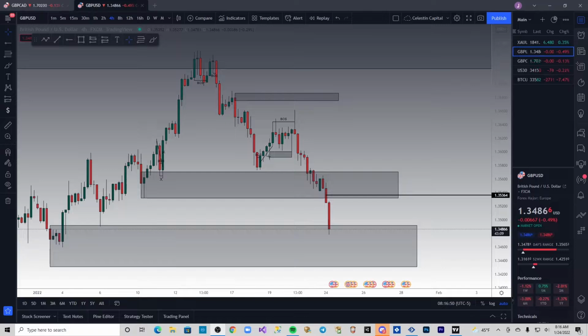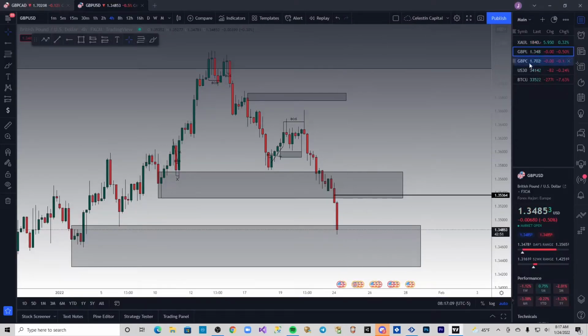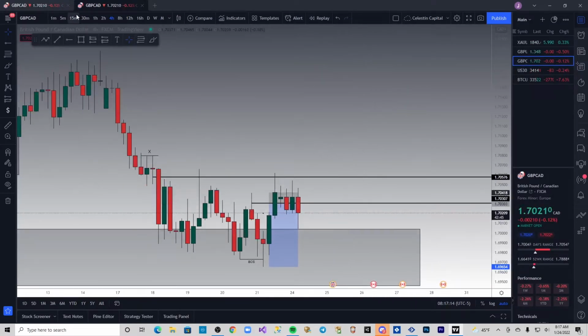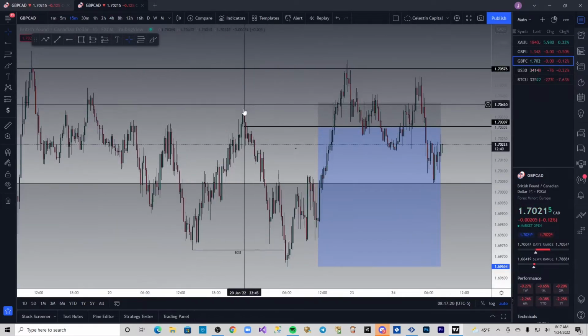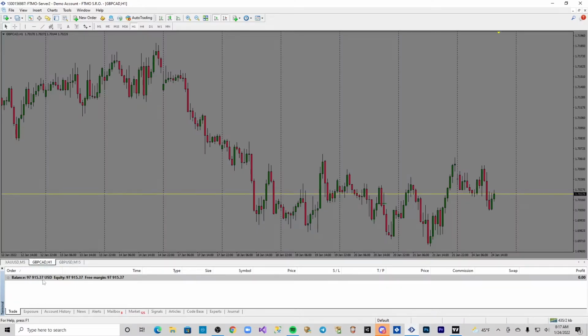We are 11 days into this challenge, and let me show you guys the current standing. We are currently down 2.1% on the account. Here is the balance right here, 97.9. The GCAD trade that we took on Friday did not go well. I'm going to go ahead and log this trade, which I haven't done yet, and see what I could have done better with it. We got stopped out on GCAD, which brought us down to a 2.1% drawdown.